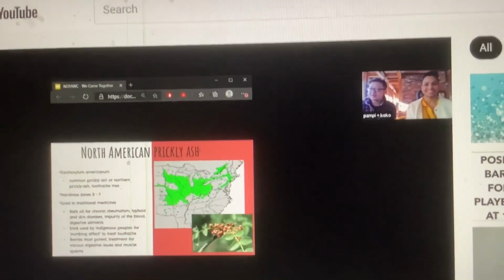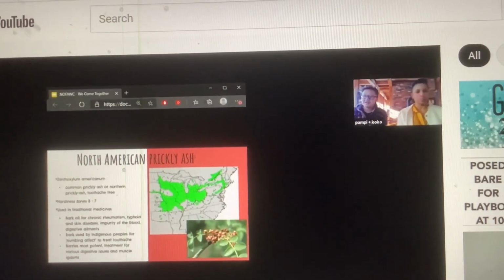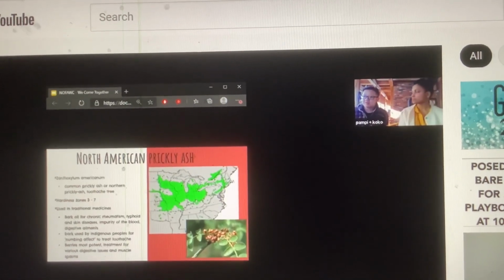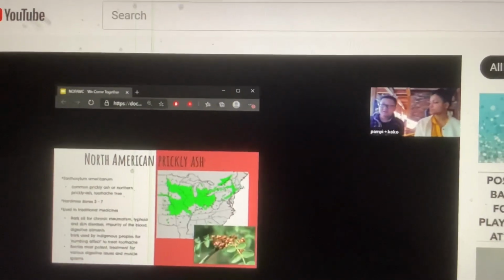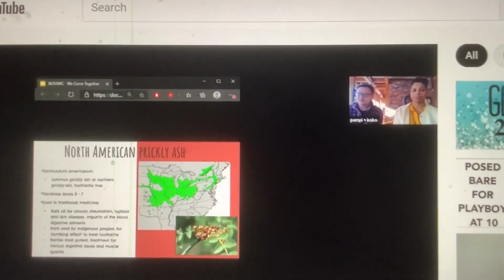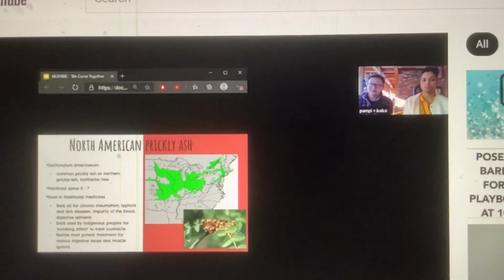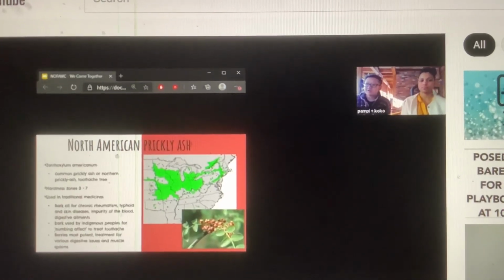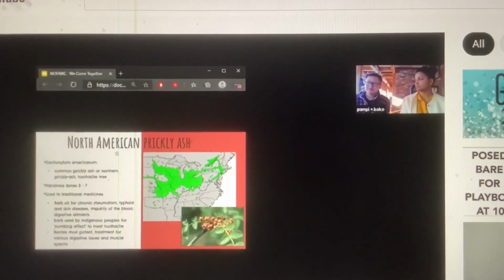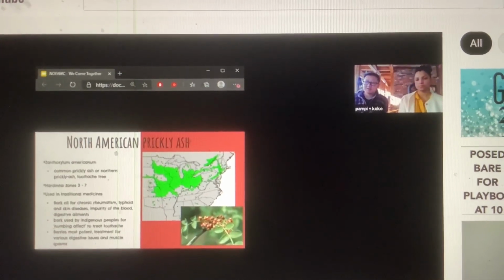What I found interesting is that it wasn't used by indigenous folks as food, as a spice, the way that we use it, even though from what I gather it's pretty much the same taste profile. But in traditional medicine, it was used for not quite the same purposes. They did use the berries, which were really potent, for the numbing effect. That's why it's called a toothache tree, because they used it for toothaches.